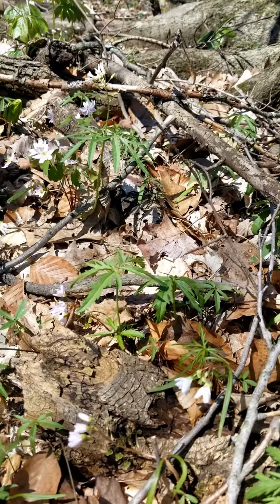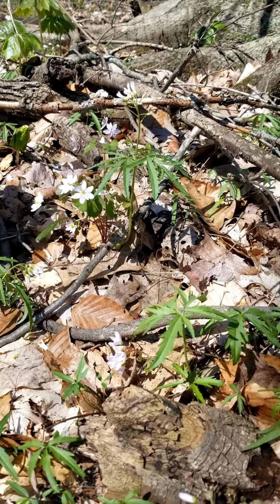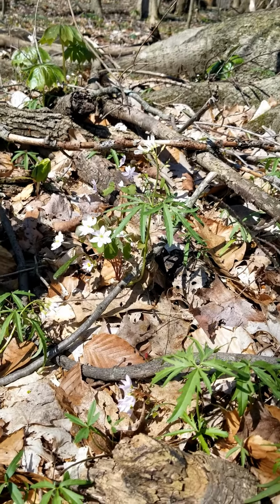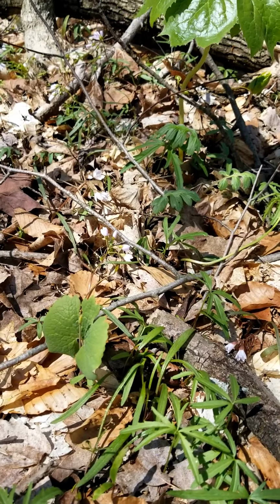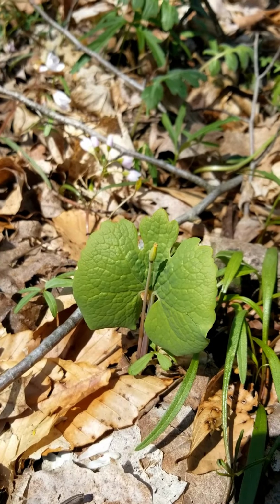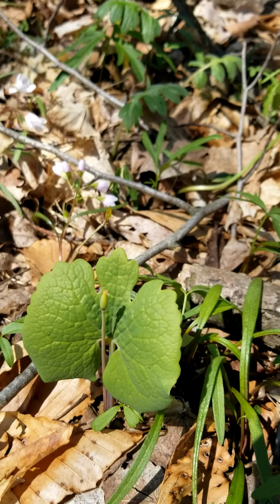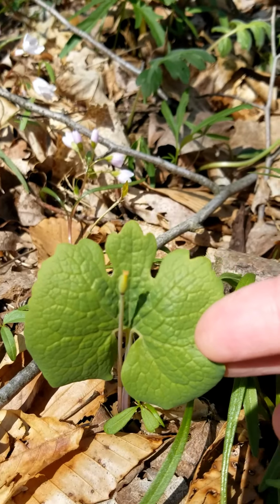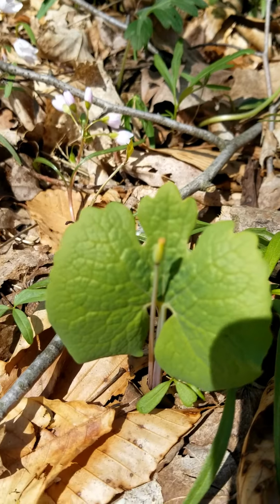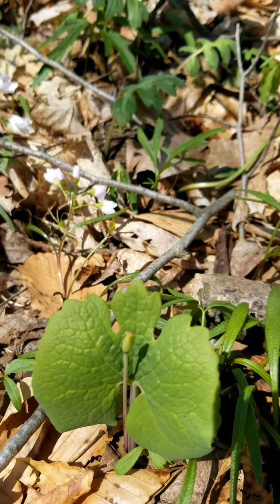But we also have a new plant. So I'm going to zoom in on that. I actually have two new ones here. And we'll look a little closer. So this one here is the leaf of Bloodroot. Okay, so Bloodroot, some people think that this leaf kind of looks like the bat symbol from the Batman movies. I will leave that up to you, whether you think that is true or not.